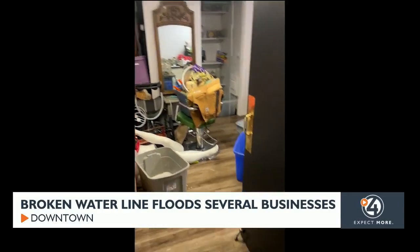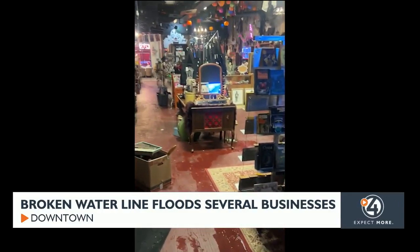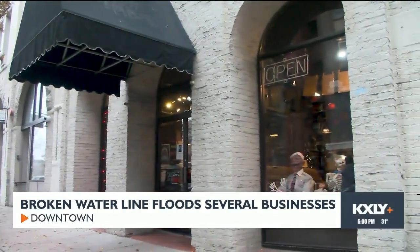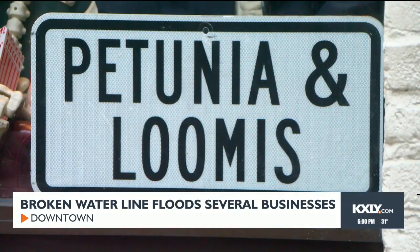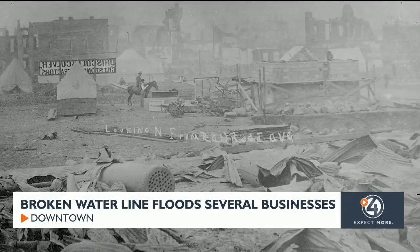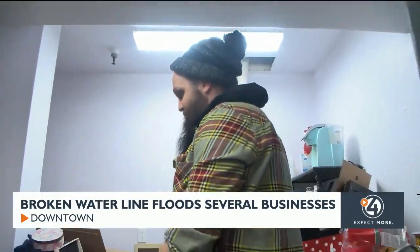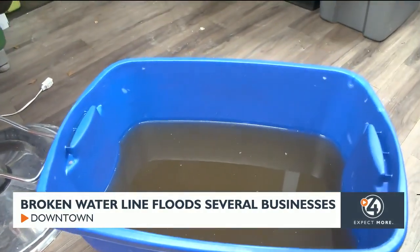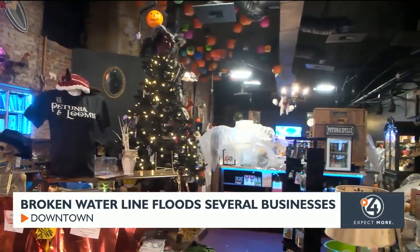Well, there's never a good time for an emergency, but this, for Jesse McCauley, is catastrophic timing. Petunia and Loomis moved into this historic building 2 weeks ago, a building that stood since 1890, built 1 year after the Great Spokane Fire. One broken water line has the entire building scrambling. Now Jesse is racing to reopen in time for the holiday rush.